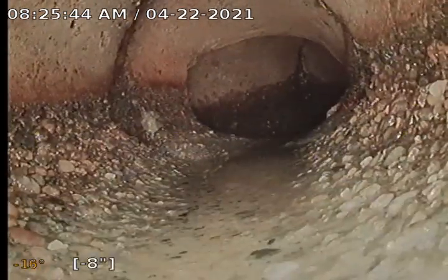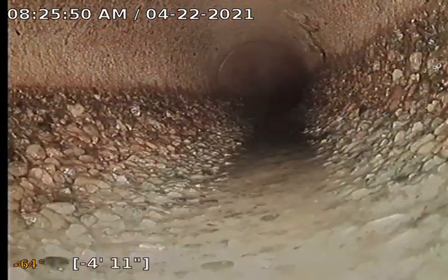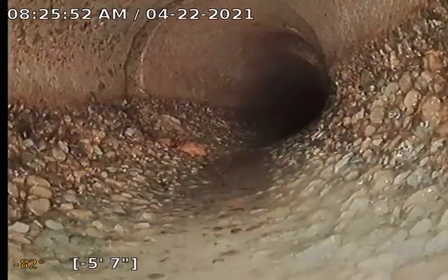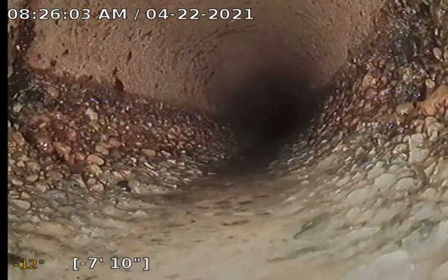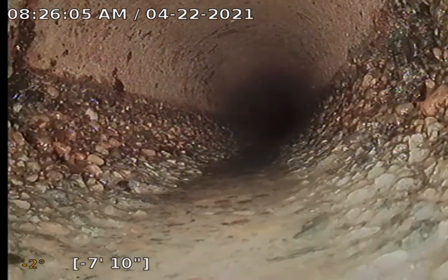Downspout tied in somewhere up here. I didn't see it though. There it is. Yep. So another downspout tied in on the right side of the pipe there. That's coming off the back corner of the home. So are we like around here somewhere now? Yeah. Okay. Yeah, we're coming back. We're somewhere in here now. Okay.